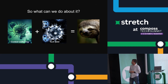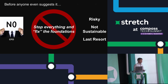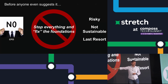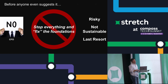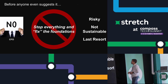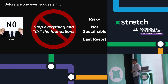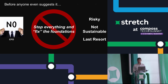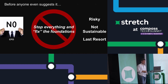So now we get to the meat of the talk. What can we do about this? Before anybody in the room even bothers to suggest it, stop everything and fix the foundations is not the answer. First off, your CFO, no, can't do that. And every engineer would love to do this, right? This is the engineer's dream. Stop everything and fix the foundations. But it's actually a pretty risky approach. A lot of companies that do try that never emerge from it. And this is my biggest issue with it: it's not sustainable. It's a sort of firefighting approach to addressing these issues. So I consider that to be the last resort approach to fixing this.